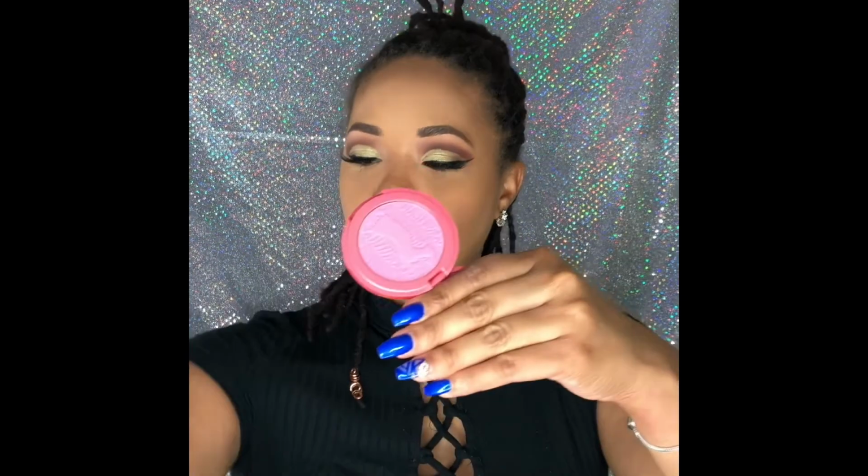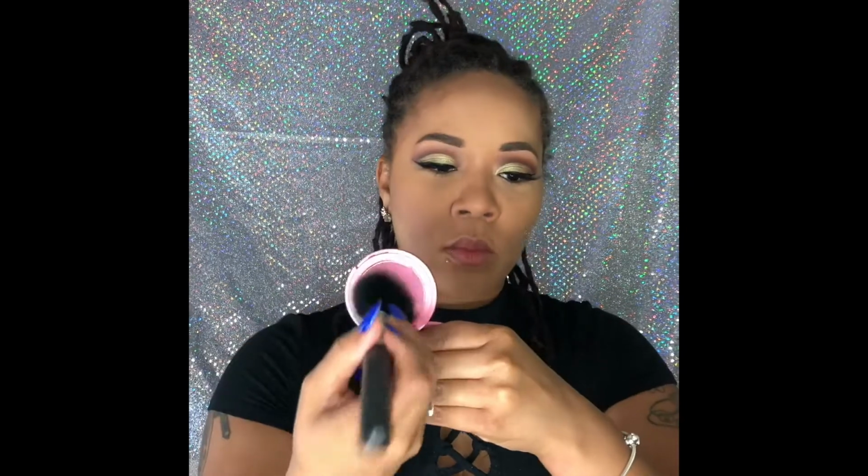I'm going to take one of my favorite blushes by Tarte, and it's in the shade Doll Face. And I'm just using a brush. It's by Bella Pro. It's a powder brush. Again, I picked this up from Marshall's. It works perfect for adding blush to the face. So just adding it to the apples of my cheek and just pulling it back.